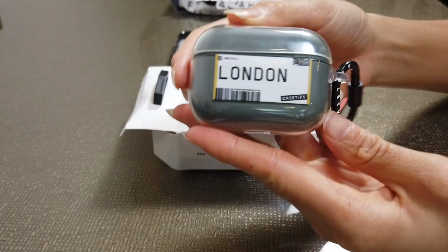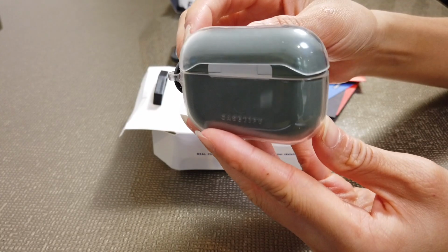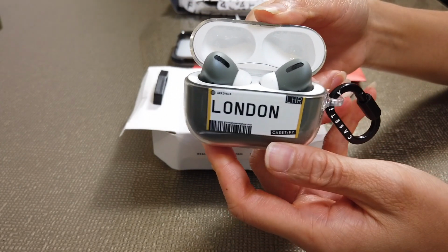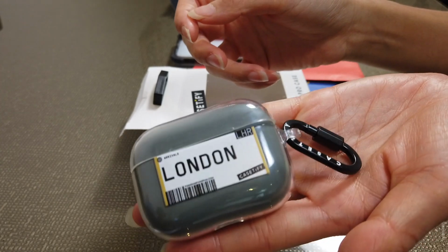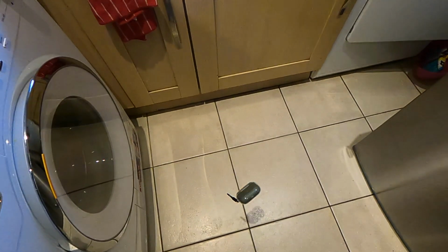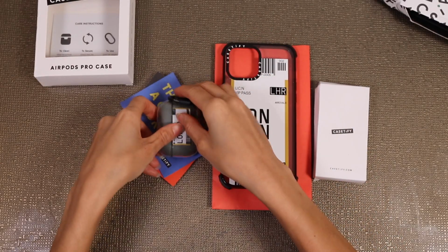Yeah, there it is. As you can see, zoomed in, it doesn't really reach the end. It's not reaching the edges very well. But I must say it's a very nice looking transparent case, but it's just not good enough. That's it dropping at waist height, and you can see the top cover fell off. Okay, let's leave that there.